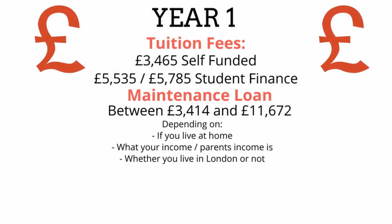So in my first year, I got the £3,414 because I was still counted as dependent, so it was based off my parents' income. This money was supposed to pay for my rent, my living costs, and anything else I could need on a day-to-day basis.